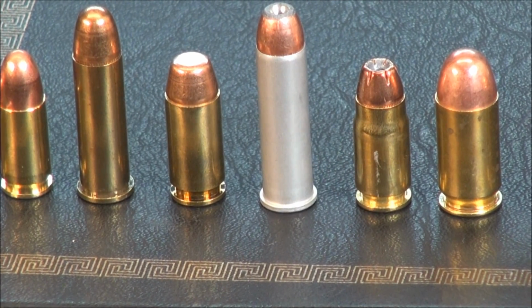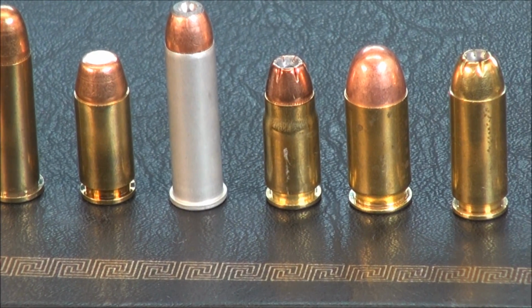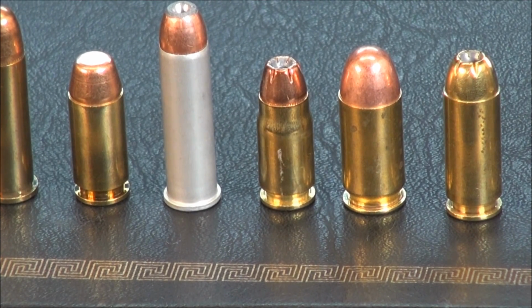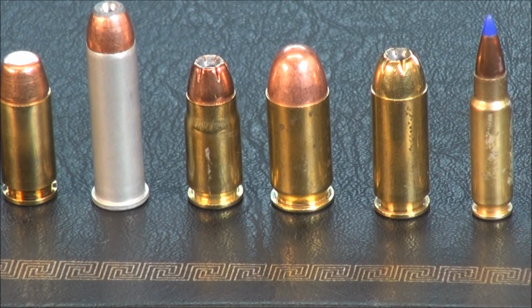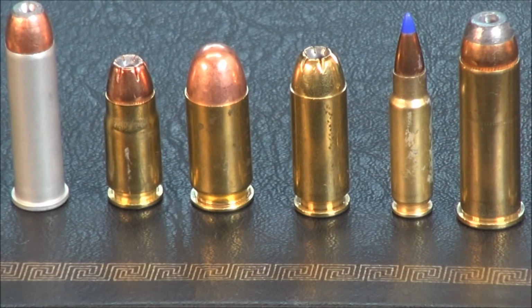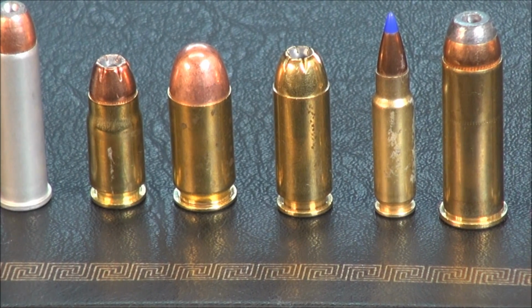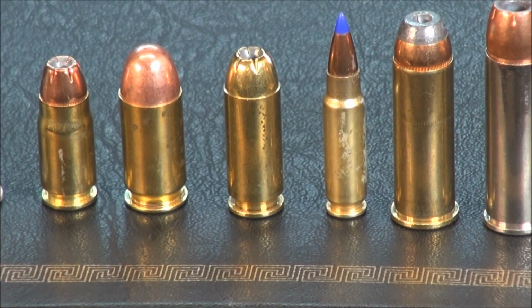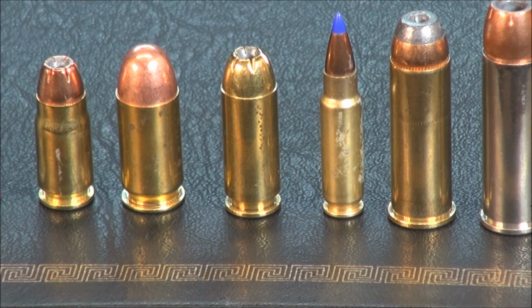Then you have the 357 SIG, a very powerful, high-pressured round, very fast. Then you have the 45, that stout 45, so you can see what it looks like. Look at that stout 45. Then you got the 10mm right next to it. Another high-pressured round, very fast, feet per second, FPS, very fast. Then, of course, you got the 5.7. We can't leave that out. The 5.7 is another round that's very fast, feet per second.